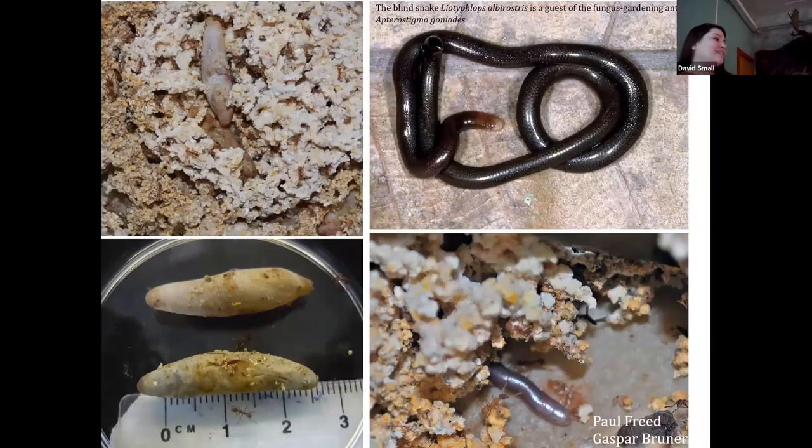Many blind snakes can be found within the nests of ants. In fact, in Arizona, you can find quite a few blind snakes following army ant trails. Others live inside the fungus gardens of ants, like Apterostigma, fungus gardening ants. Here you can see that some snakes, like this blind snake, actually deposit their eggs inside the fungus gardens grown by ants for food.